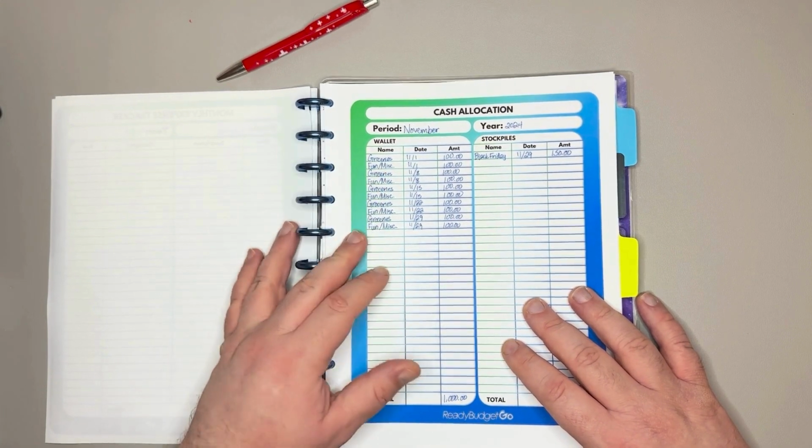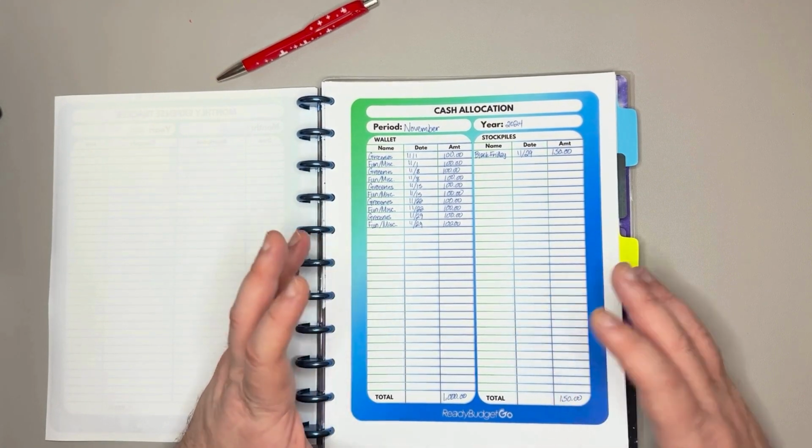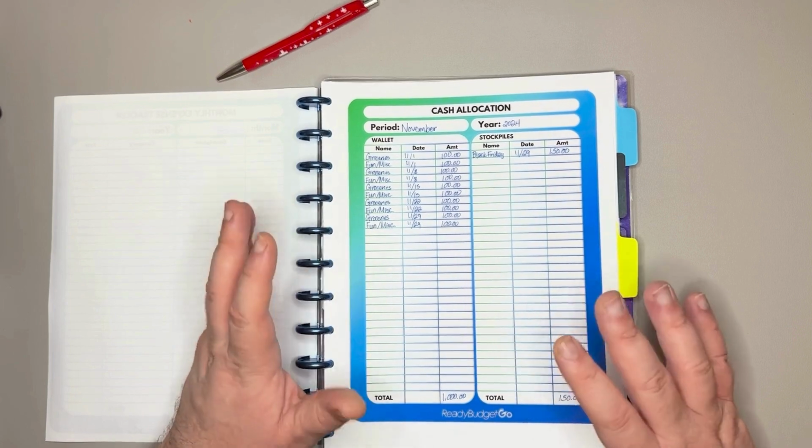So with the wallet, it's pretty consistent. Every week I take $100 out of the bank, and that is money that I keep in cash for fun and miscellaneous, personal spending, anything like that.